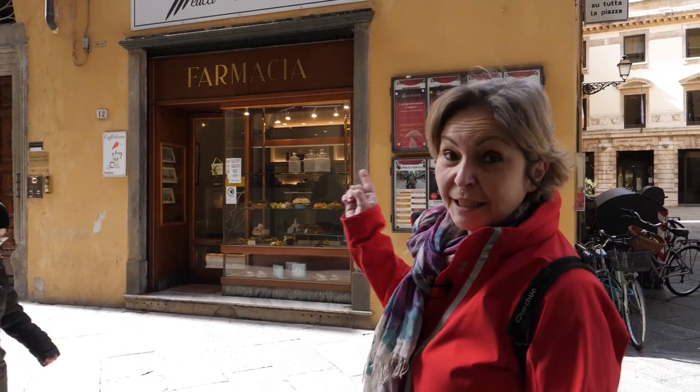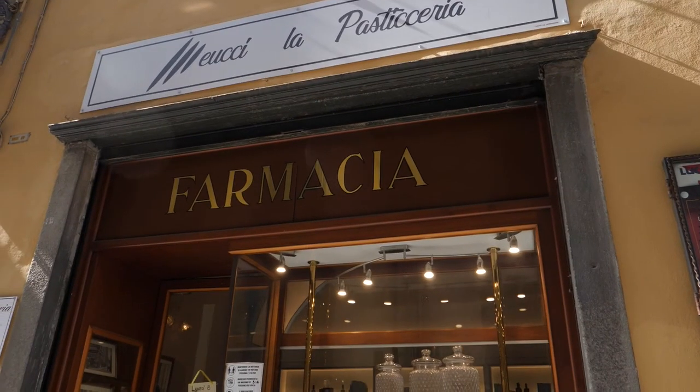Have you seen such a strange kind of shop? Well, it was a Farmachia, that's the Italian word for chemist, but now it's a pastry shop. A couple of years ago it changed its business and it became a pastry shop, but it couldn't change the shop window and the name of the shop.